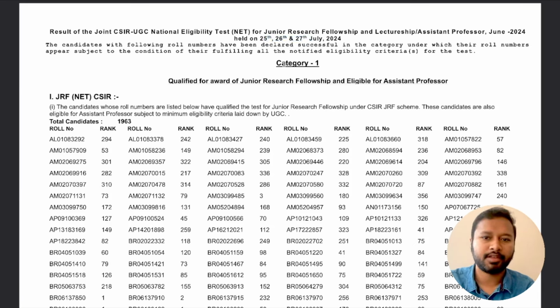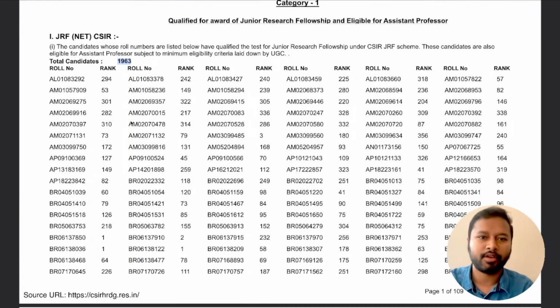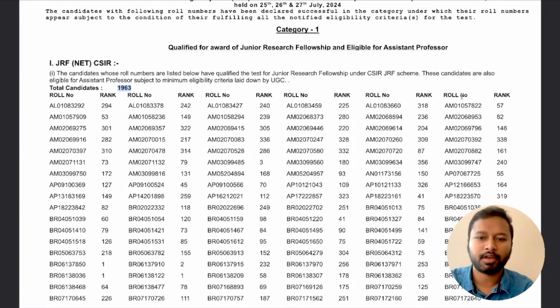Now as you can see, there are different categories. Category one is those who have qualified for the award of junior research fellowship and are eligible for assistant professorship. So these are JRF qualified under the NET category. In total, 1963 students have qualified JRF under CSIR. So all you have to do is search for your roll number, and if you find your roll number in this list, you have qualified in one of these categories.